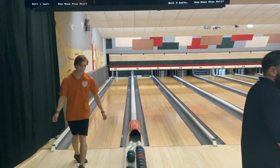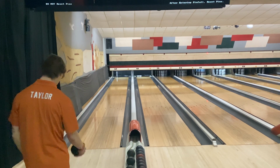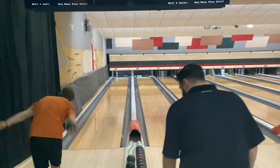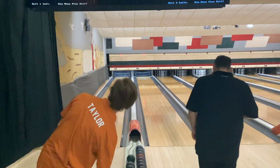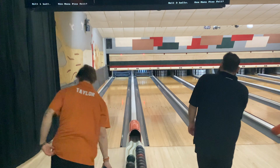Oh! Double wood. It hurt him. It's a 7 pin for 10. He makes it. All right, so he's at 101 from 9. Brittany's going to have to come up with a pretty big second half to salvage this string.